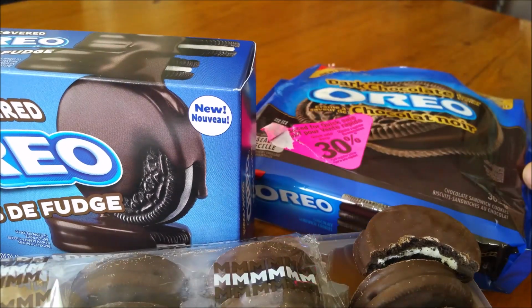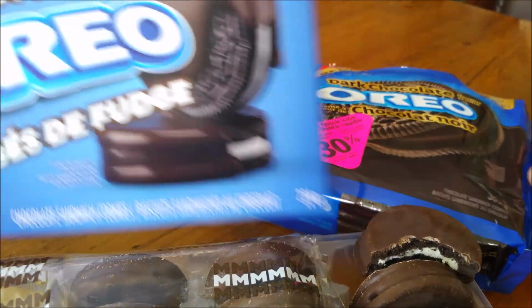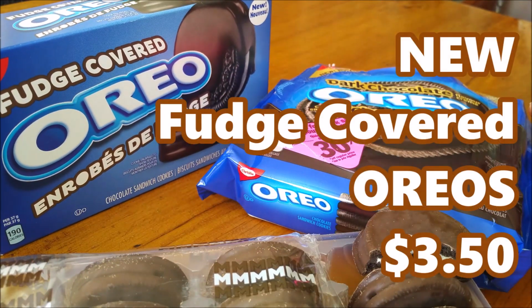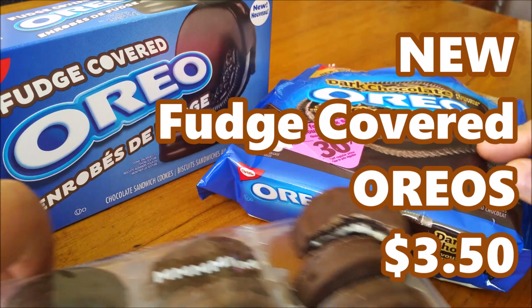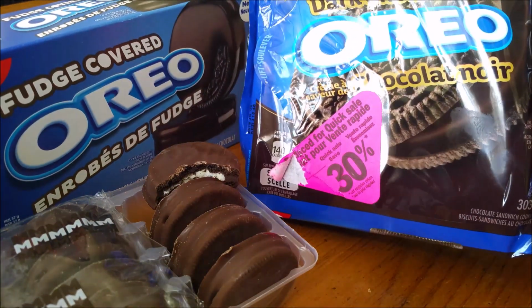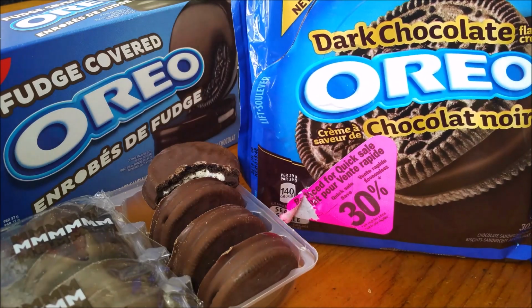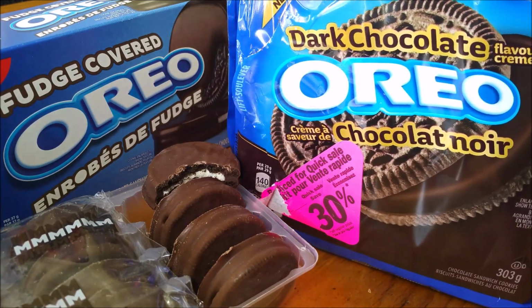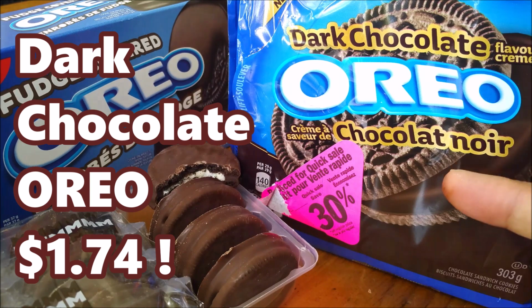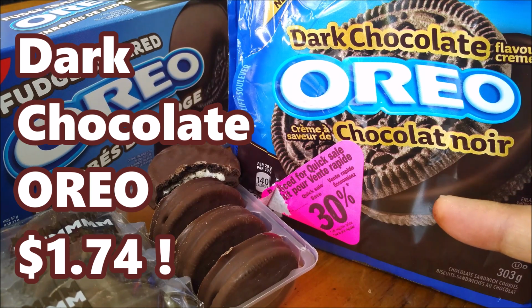I got these for $1.74, and I wish I had bought more of them. Who's gonna pay $3.50 for 12 fudge-covered Oreos when you can get this nice 303-gram package of dark chocolate Oreos for $1.74. Yep, dark chocolate. I'm sticking with you and going back for more.